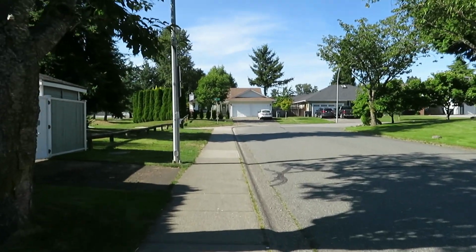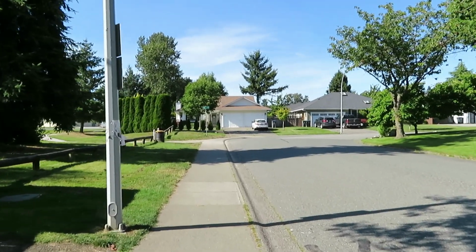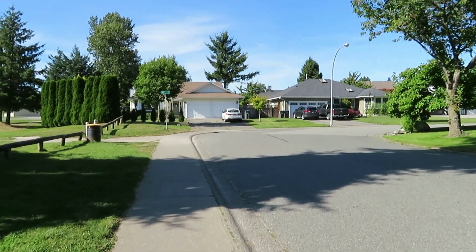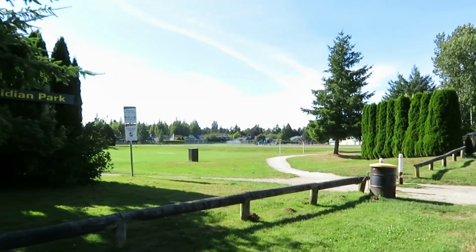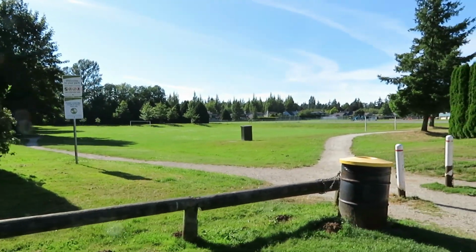This road now sort of peters out into a right turn, but I want to go left. So what am I going to do? I'm going to hang a left here. I'm going to go through this school here. This is a school and those are the playing grounds, playing fields.